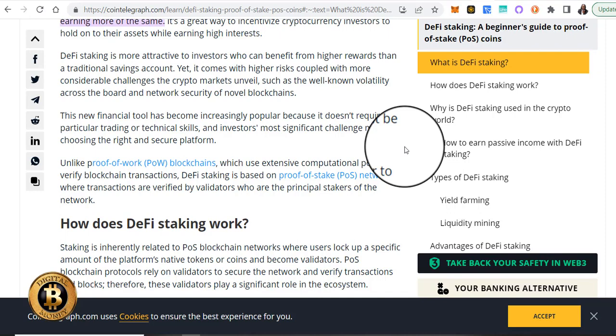This new financial tool has become increasingly popular because it doesn't require particular trading. You don't have to know how to trade or have technical skills. And investors' most significant challenge might be choosing the right and secure platform. This is where I was telling you, because of the CRYPTEX platform and community, they've already done that legwork for us. They've already got the different platforms in place. Literally, you don't have to do that legwork, okay?